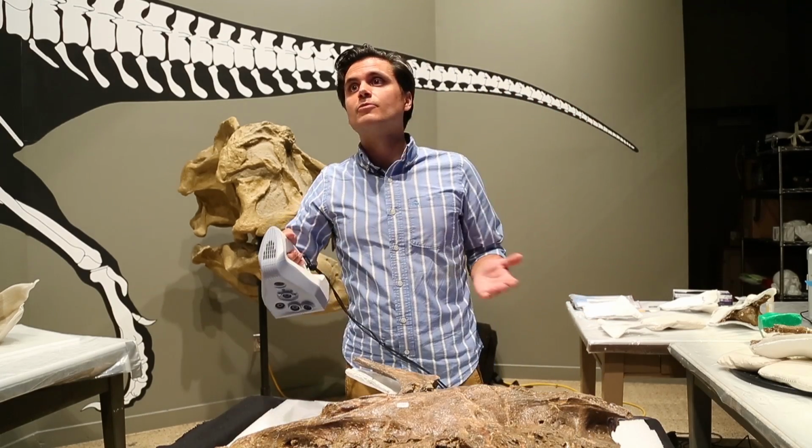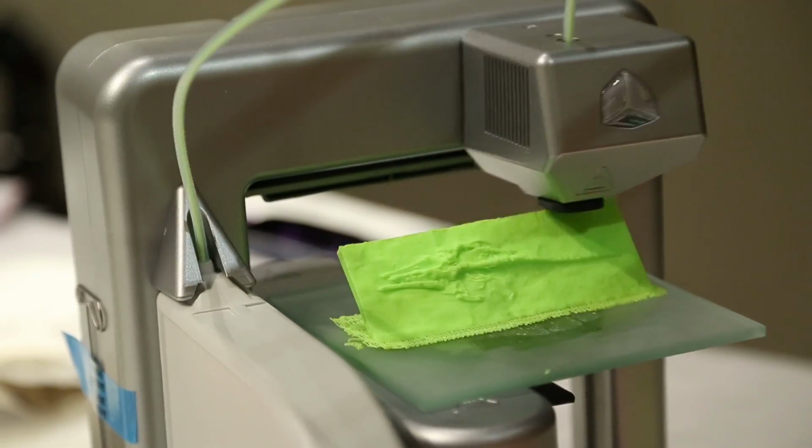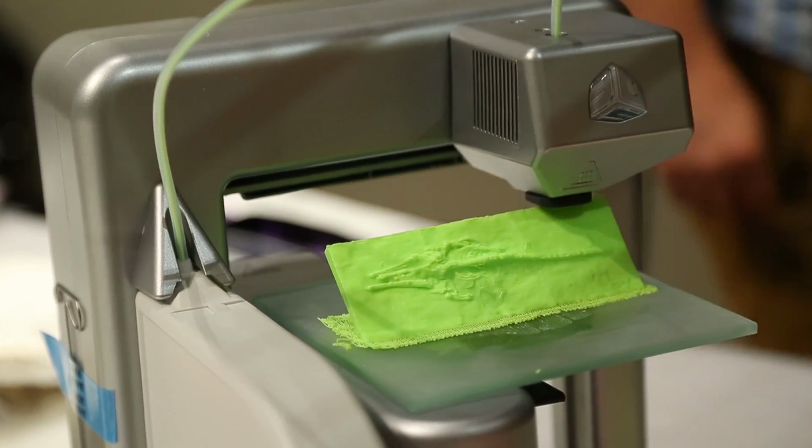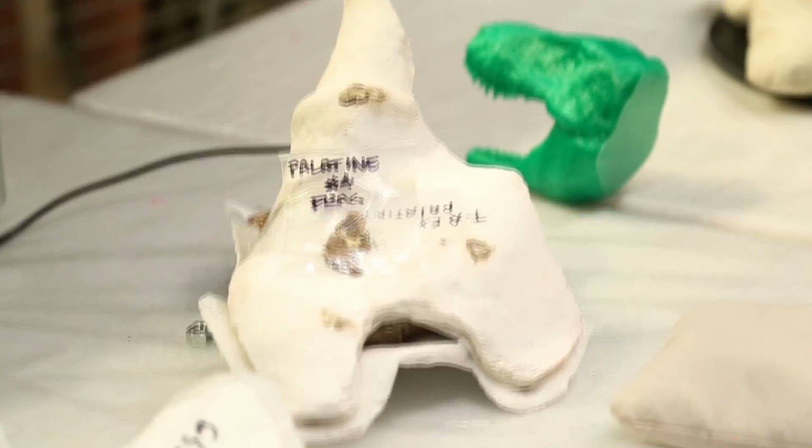So once we have that 3D model, we can disseminate it for research. We can make it available for 3D print, and that's one of the things that we're most excited about with the T-Rex, is that we'll be making everything available for the general public and researchers alike to download, 3D print, and do what they will with.